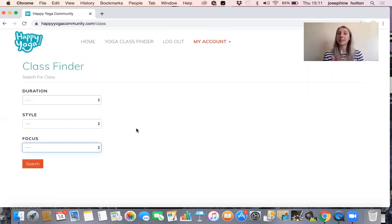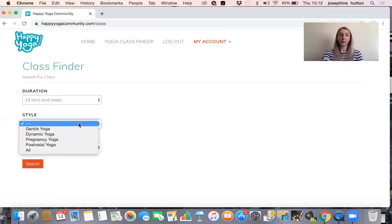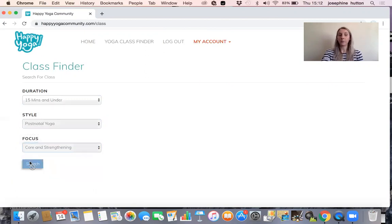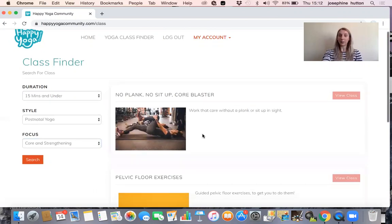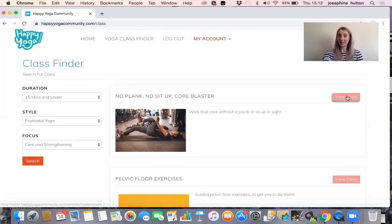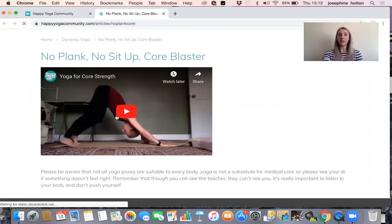So let me give you an example of how this might work. Say you've just had a baby and you fancy a postnatal class. So we're going to go for 15 minutes and under. We want postnatal yoga, and we want the focus to be on core and strengthening. Let's see. So here we have the videos that fit those requirements. So it would be the no plank sit-up core blaster. Let's have a look. And you would just click on it and the video is here for you to start.